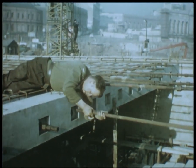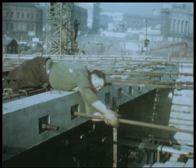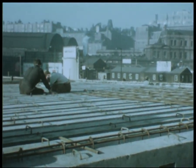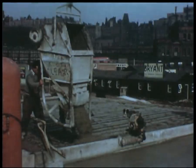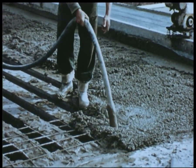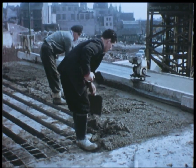The deck is transversely stressed by the Lee-McCall system, using 1 1/8 inch diameter McAloy bars spaced at 17 inch centres. These are threaded through the deck units. High-quality concrete is used for the infilling between the units, and this is also consolidated using a poker vibrator. The final layer of concrete is spread before its consolidation by a vibrating beam.